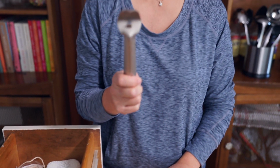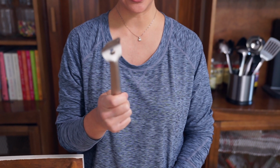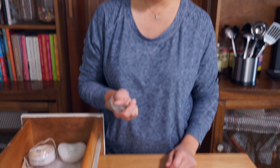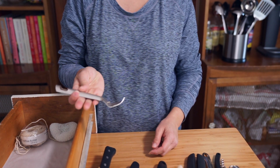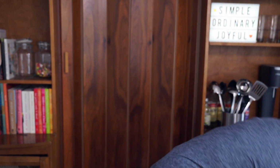Okay. A giant can opener that we never use. Do you ever need to use this? Whoa, what? No. You would have to buy like the giant restaurant-sized cans, right? Can opener and bottle cap opener. Yeah. All right, this is going.